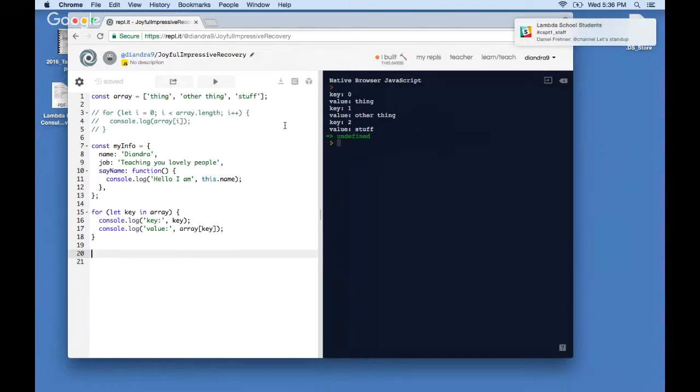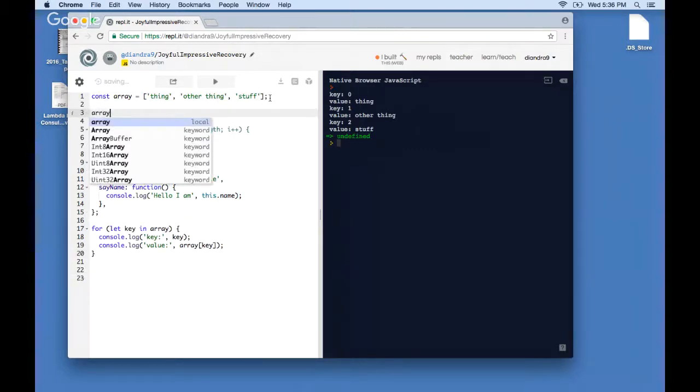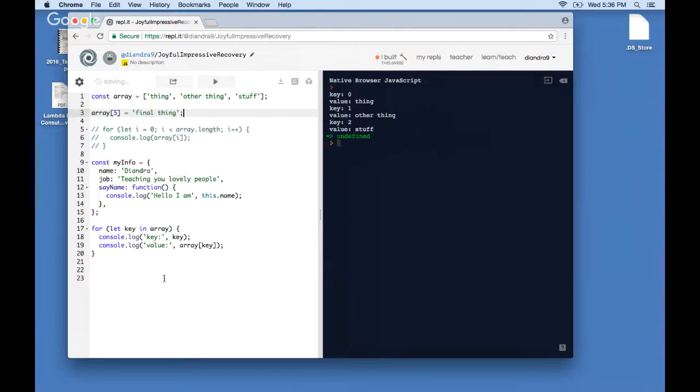Well, it's a little tempting to do it because oftentimes it does work similar to a for loop, but there are cases where this can get kind of convoluted. I can show you one quick example. If I went ahead and added another value to the array at index 5, we see that we have index 0, 1, 2, and 5, but 3 and 4 have kind of just disappeared.